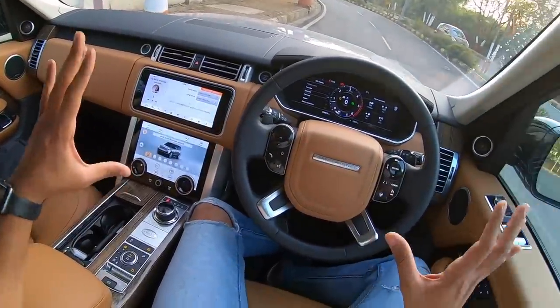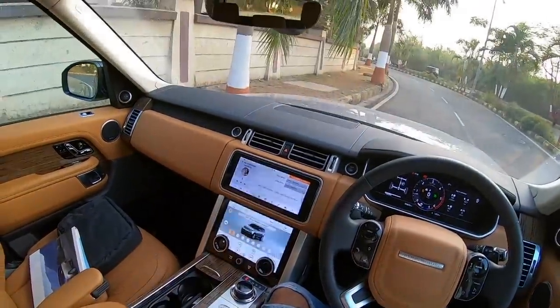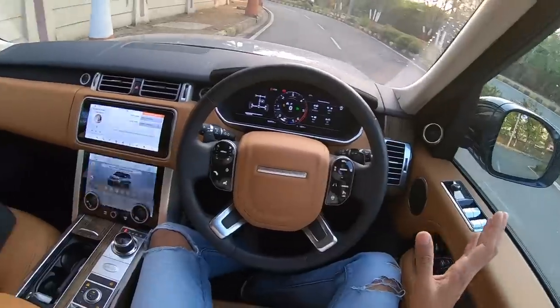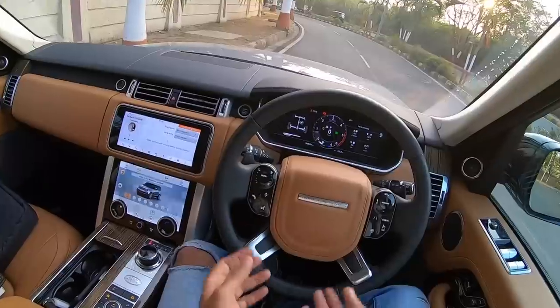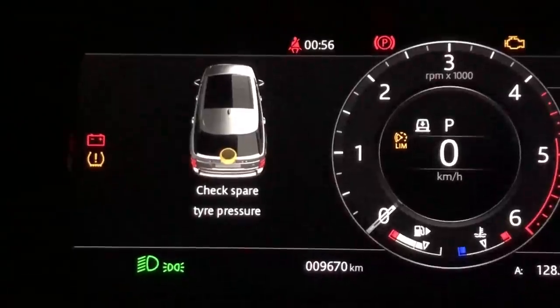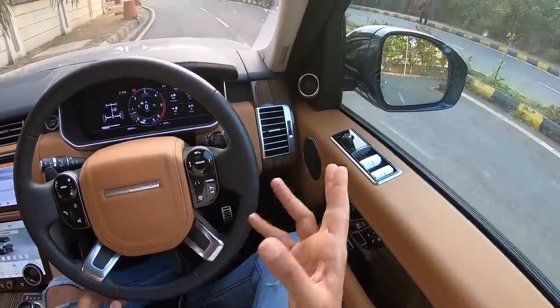Land Rover has made a traditional SUV. Obviously, it is not a body on frame, but a traditional SUV with all the creature comforts in the world, with all the technology. It is just mind boggling. Truly mind boggling. Even the tire pressure monitoring system, when you turn on the vehicle, will tell you what is the tire pressure in the spare tire. So a lot of attention to detail in almost all aspects of this vehicle.